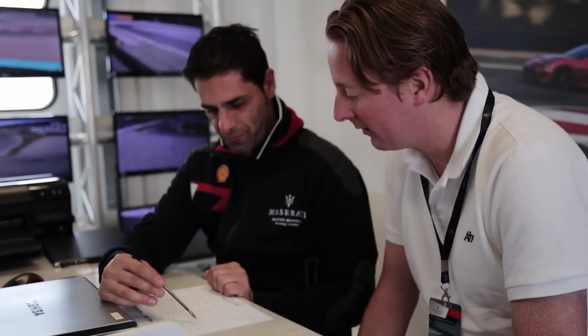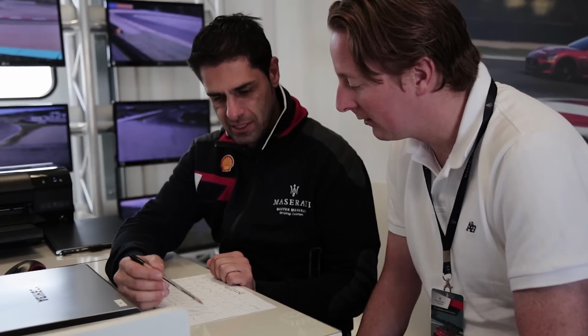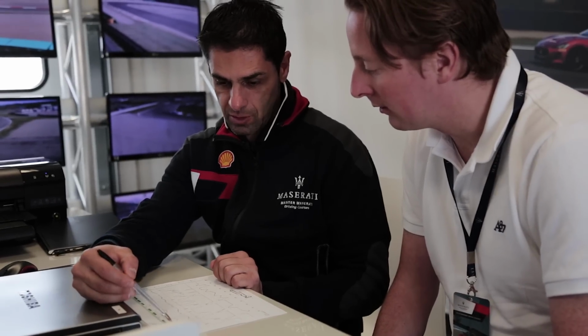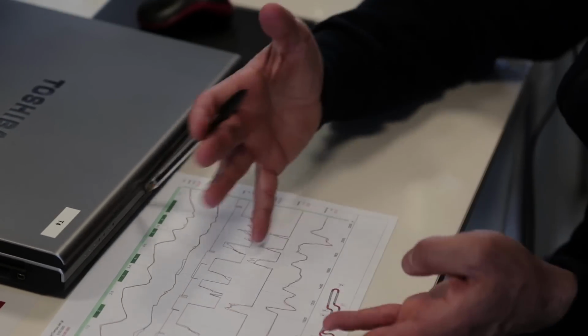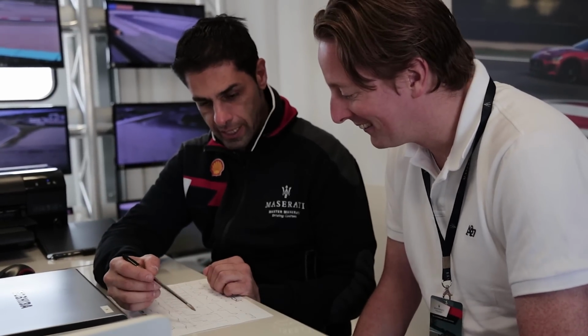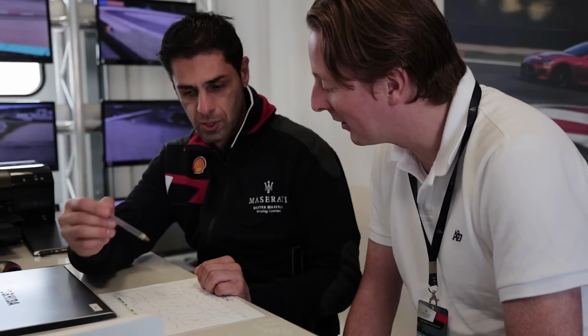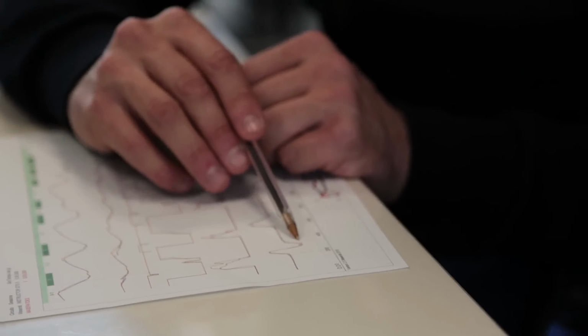I can see that you are pushing very hard, very aggressive, and I can see, first of all, from the speed, the top speed is higher than the driver instructor in every single sector, so that means you are pushing very hard, and also you're braking very hard, you see, your pressure is more than the driver instructor, because you're faster, so then you need to brake more. That's normal.